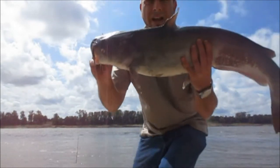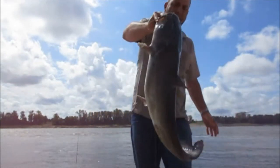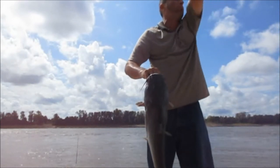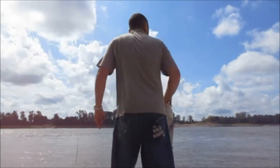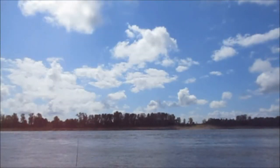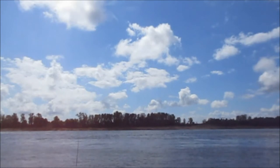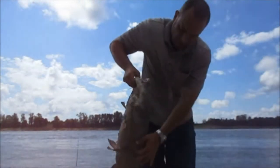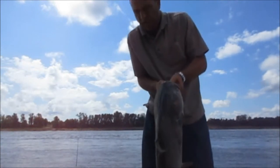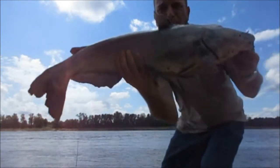I'm talking to my camera. That's a nice blue cat, guys. He's about 20 pounds. I was talking to my dad on the phone, and all of a sudden I looked over and my pole was like this, about to go in the water. My goodness. One last look at this blue cat. Oh, what a hoss.